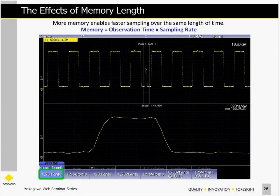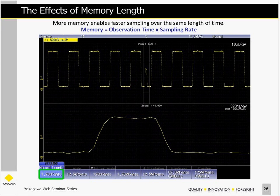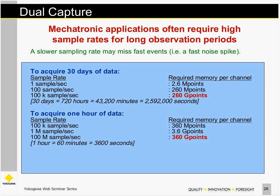So whether it's a second, a fraction of a second, or minutes, or hours, your memory is going to become important because it's going to affect how high of a sample rate you can maintain, and therefore it's going to affect how much detail you can see in your signal. Let's look at some actual numbers here. Mechatronic applications, as I'm indicating here, often require higher sample rates for long observation periods.